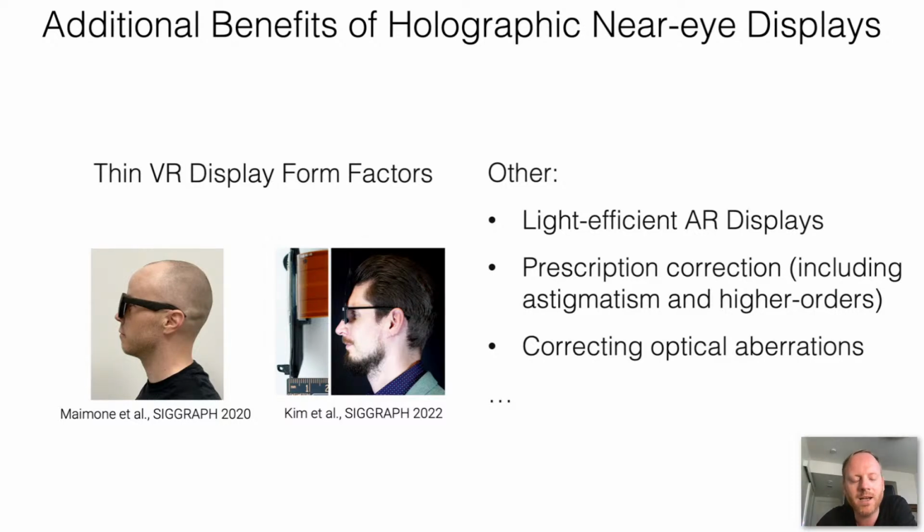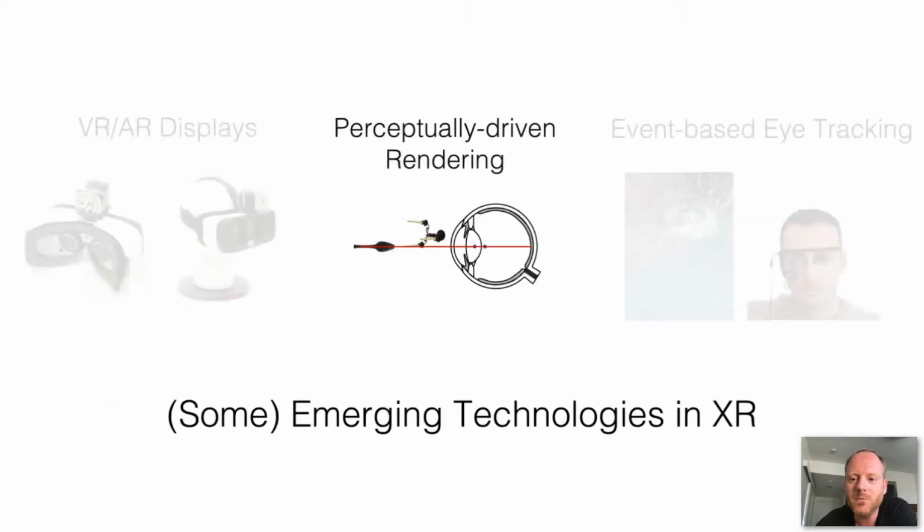So this is a really exciting area. And I think it's part of the future of AR and VR displays. Maybe still 5 to 10 years out, I would say. But really interesting direction that is really algorithms driven at the core, which is what makes it exciting for us.